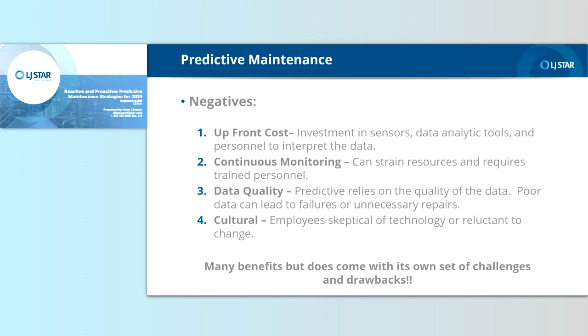It also introduces a level of complexity to the maintenance operations. While reactive is basically straightforward, you know what you're going to get. You know that a piece of equipment's gone down. You assign the personnel. You get them there. You're right on it. You know that you're going to get that fixed, and it's straightforward. And you're responding to those failures as they occur.